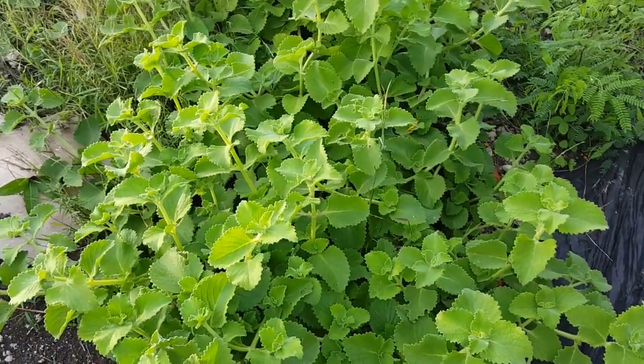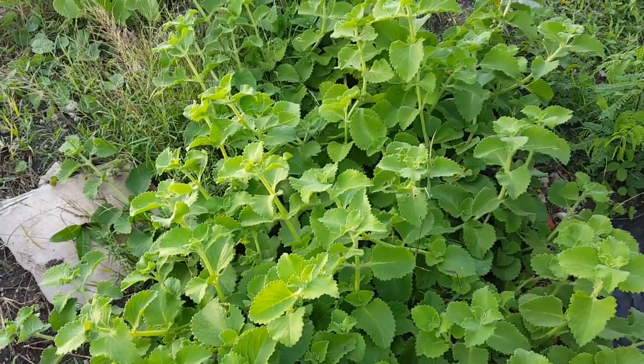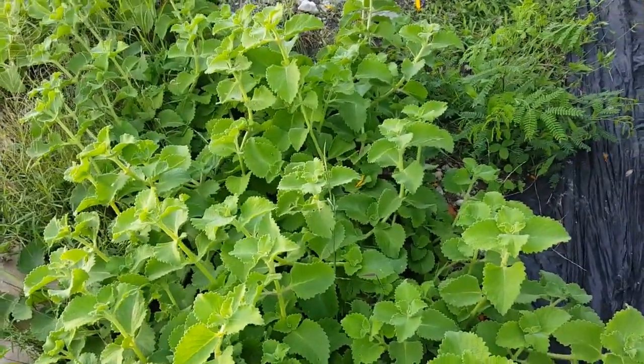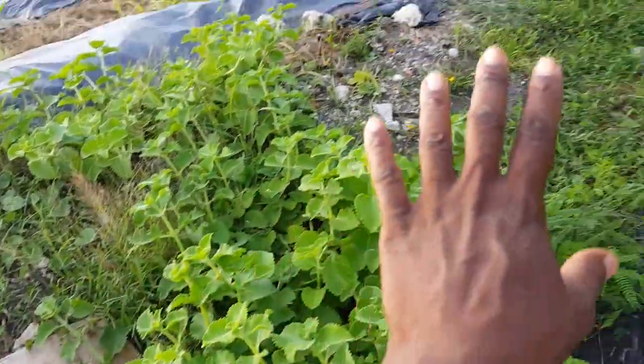So it does really grow, and you have to be careful that it's not going to take over. But if you're putting it in places where you're not necessarily growing anything at the moment, or you want to nourish the soil a bit, and that's what I want to do along this area here.